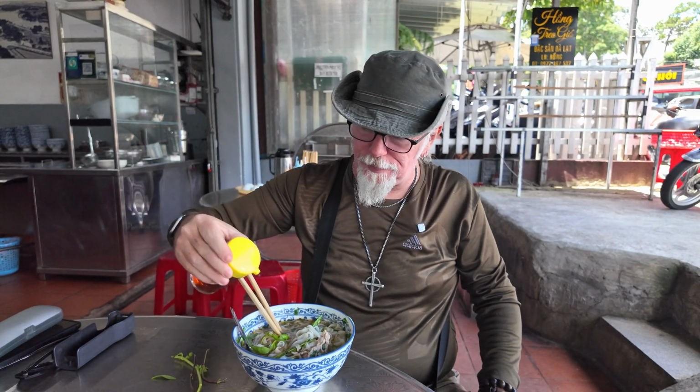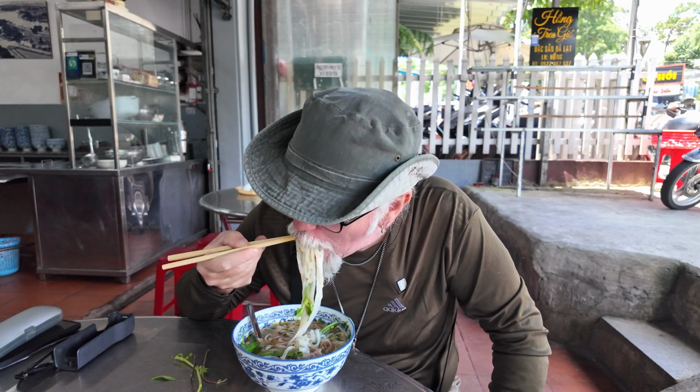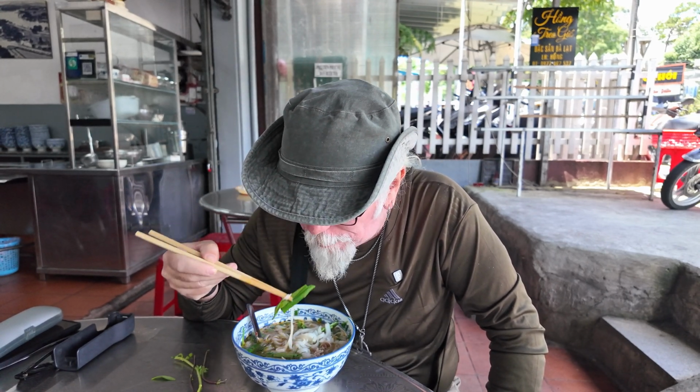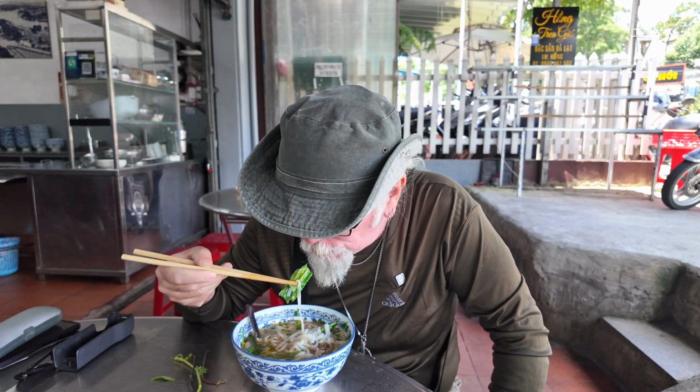What's that little fish sauce? I'm adding it because I like the fish zing to it. Just me. I think I got enough chilies in there. I feel like an animal eating.